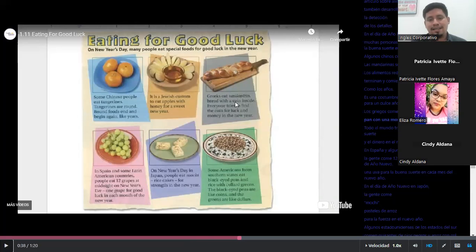The gameplay or like the custom there is like the ones who find the coin is going to have luck for the rest of the year. ¿Sí? Básicamente es un pan donde le colocan una monedita dentro del pan y la costumbre o el juego para esperar el año nuevo es básicamente que el que encuentra la moneda va a tener suerte el resto del año, ¿sí? Va a tener suerte y dinero el resto del año, de acuerdo a su costumbre.